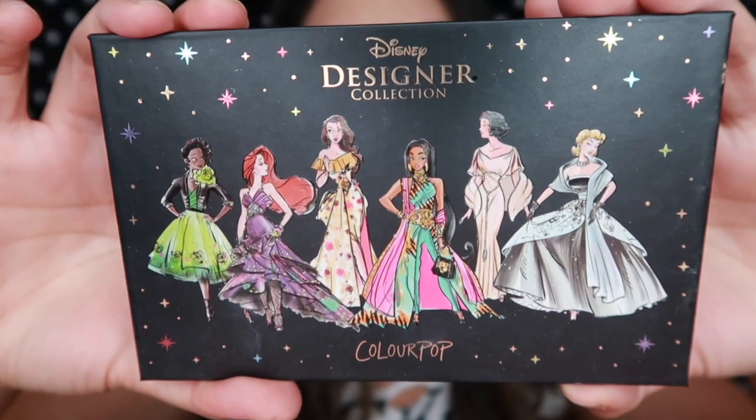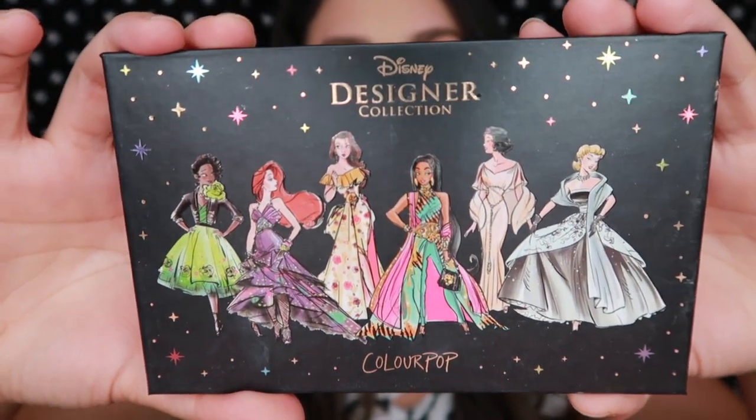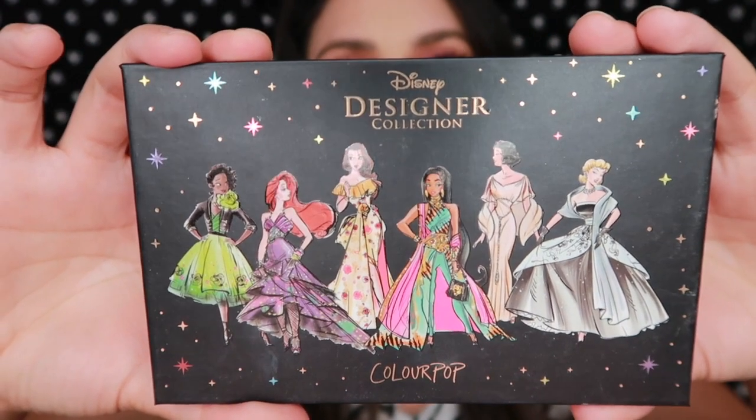I love, love, love the outside of this palette. It's just that in and of itself is just so gorgeous. I'm not the kind of person that needs a mirror with every palette that comes with it. I use a big old, let me see if it'll come up, this huge thing. So I don't tend to use the mirror that comes in compacts or eyeshadow palettes or anything like that. So I kind of like that they took the approach with doing the princesses' signatures on the inside. I think that was a very classy touch.